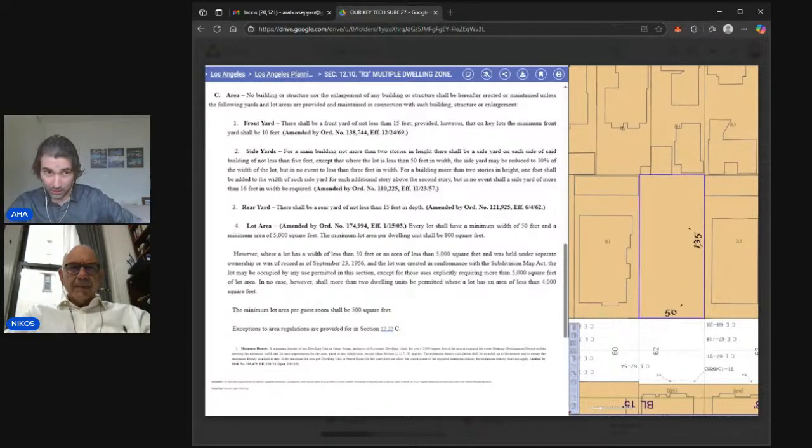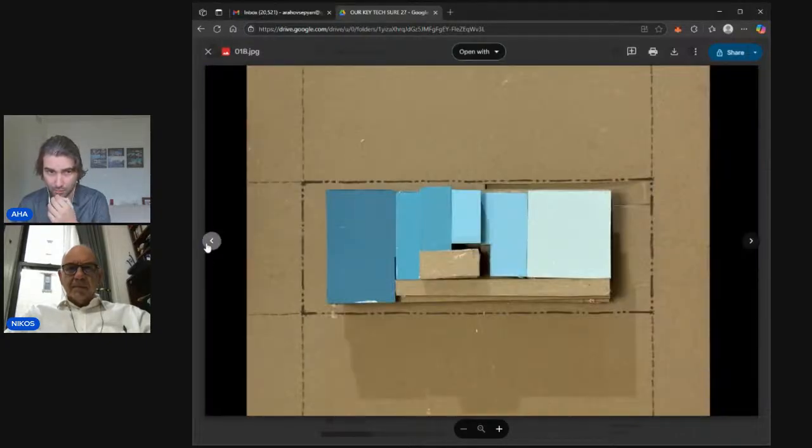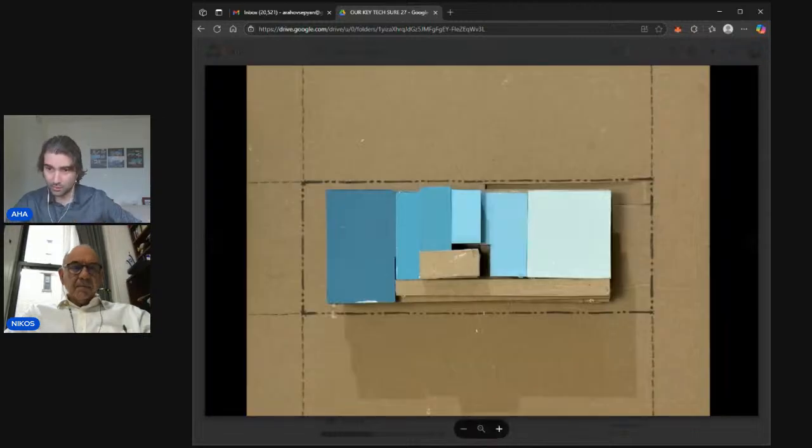So here's the issue I'm having with this one. On the left is some of the zoning code, and on the right is the property. It's 50 feet by 135 feet. The setbacks are 15 feet front yard setback, 15 feet rear yard setback, and the side setbacks, if it's 3 stories, I think are about 5 feet on the sides. So it ends up looking something like this from top view.